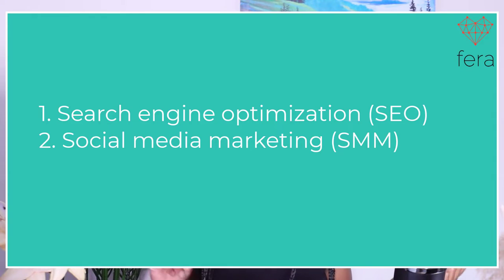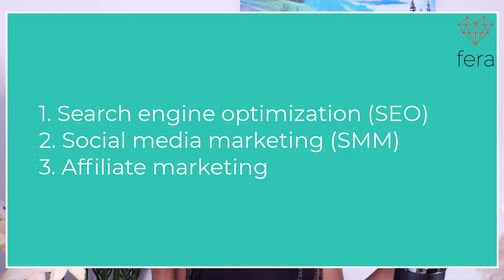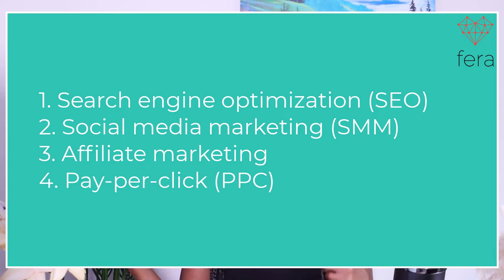So there's search engine optimization, or SEO. There is social media marketing, or SMM. There's affiliate marketing, there's pay-per-click advertising, or PPC, email marketing, and content marketing. Now, the main goal of online marketing is to fit all of these pieces together in such a way that it is effective and brings sales on your site.